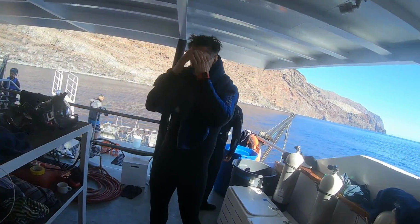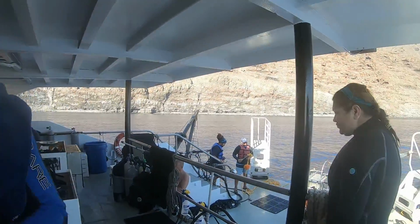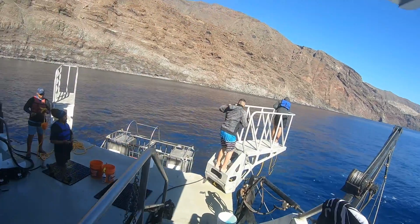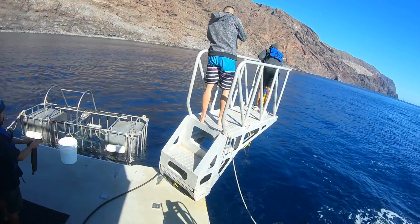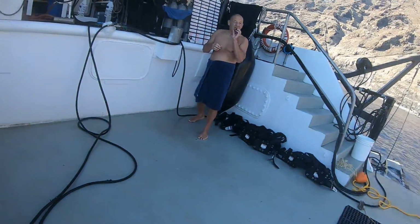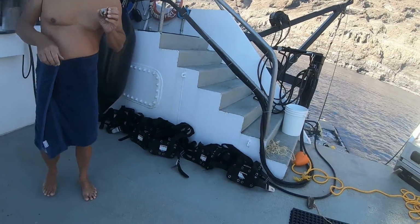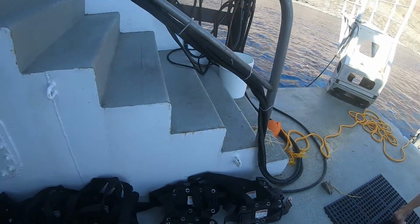There's MJ. Seen some of the biggies with me. Got some good videos. And down here, this is where it all happens. This is where you get into the cages. So you come down here with your wetsuit on, your shoes on, and you get a weight belt put on, which just kind of gives you a bit of extra stability in the cage.